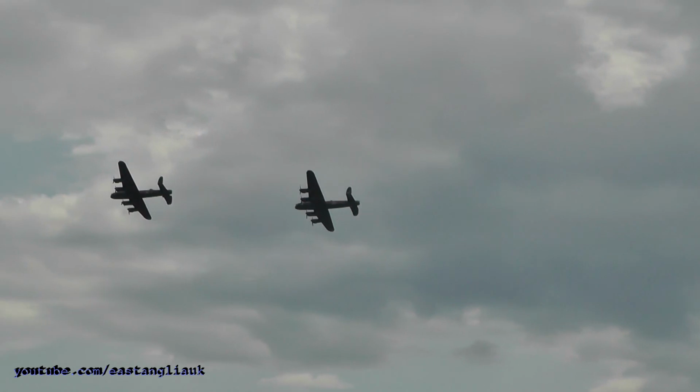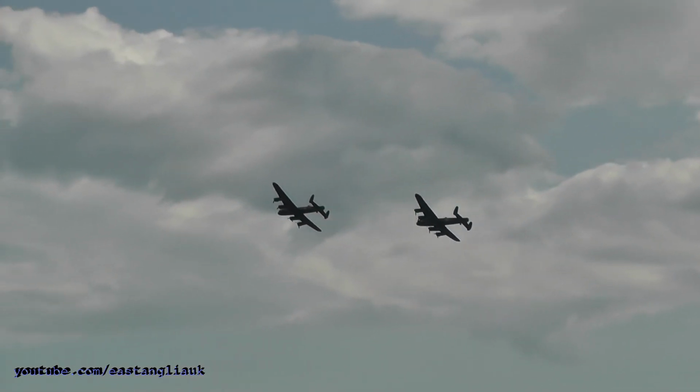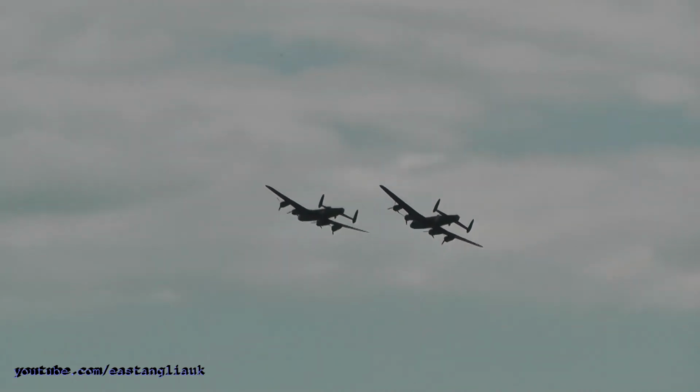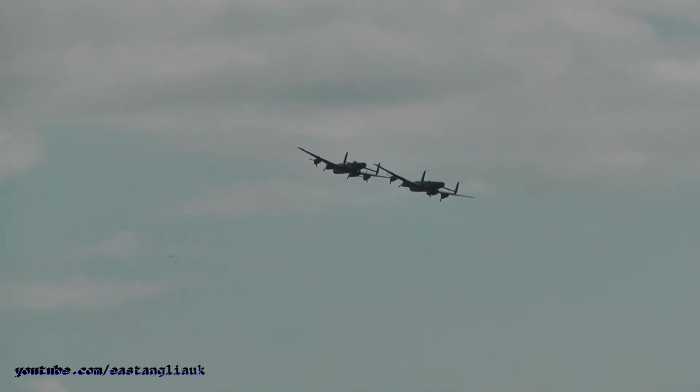Now we can see the fighters rejoining the formations. One quick question for you, Keith. Did your Lancaster ever see active service in the war?